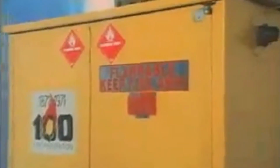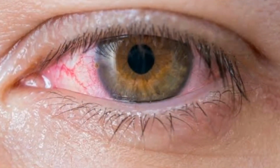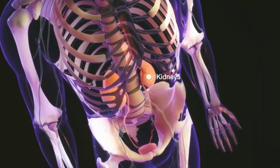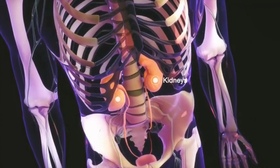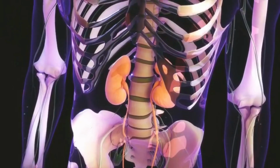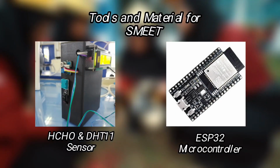Short-term exposure can lead to respiratory disorder, dizziness, and eye irritation. Long-term exposure in humans produces devastating effects upon the central nervous system, liver, and renal system. Motivated by this, a system to minimize the exposure effects of toluene in the workplace is proposed.